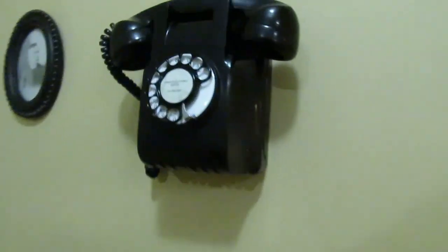So we're back in the loft. Let's go downstairs. By the way, there is a phone here. It's just hooked up to a recording.